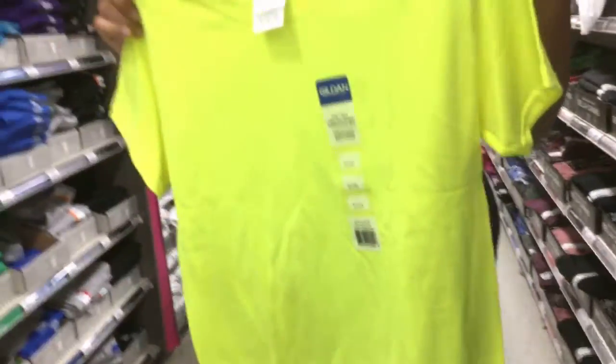Are there white shirts here? Nope. Okay. Will you try different colors this time? Yellow? Yeah, I guess so. I can. Yeah, but this is small. Okay. I'm going to go to the other shop. I'll try these. I'm going to try the blue one.